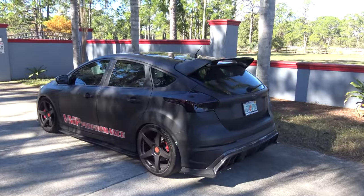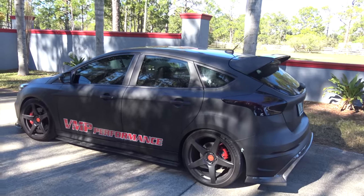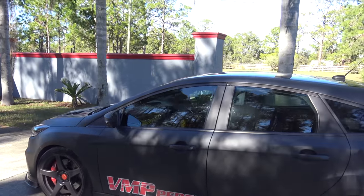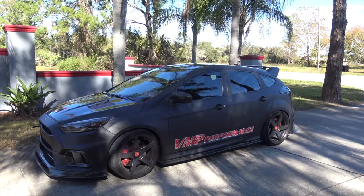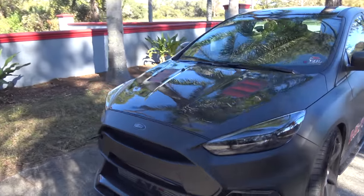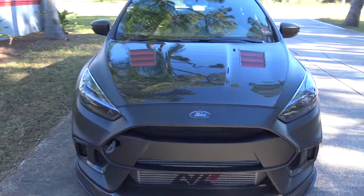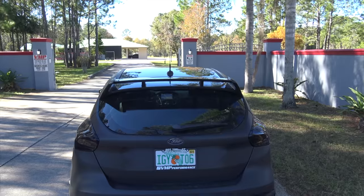What do you guys think of this car here? I know we did a quick little walk around yesterday, but for those of you who didn't see that, this is a Focus RS with over $20,000 in mods. Matte black wrap, Ford Star wheels, carbon fiber all over the place. The hood, you got a splitter, the roof lip, whatever you call that thing, the spoiler.